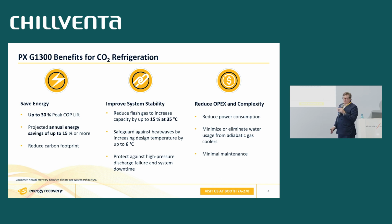The second pillar is stability. Because this device alleviates and removes pressure from the gas cooler, you're having a more stable operation. And when you have stable operation, you reduce flash gas, which means that at 35, your capacity is increasing. You can do two things. You can increase the capacity or increase the load.